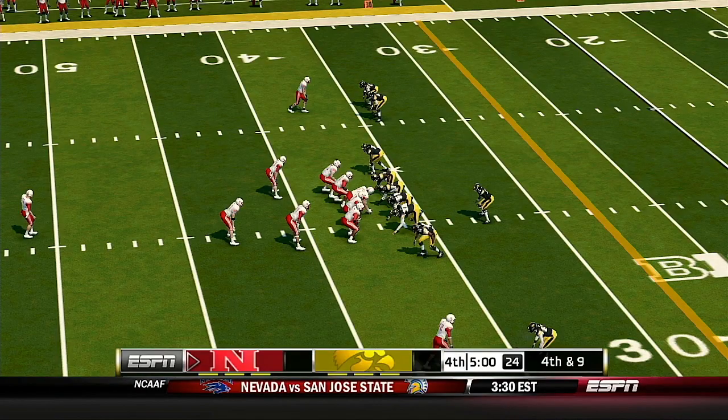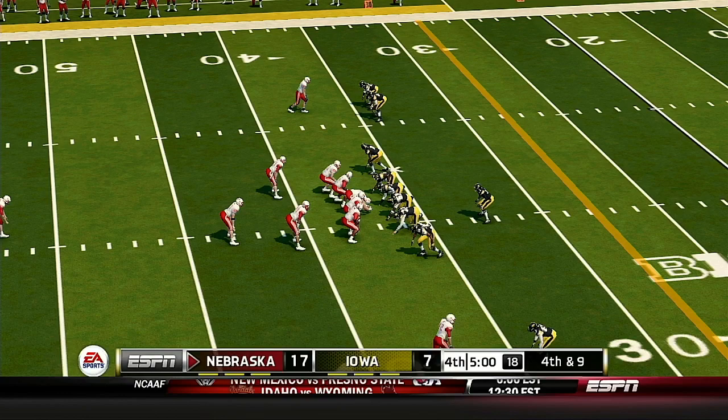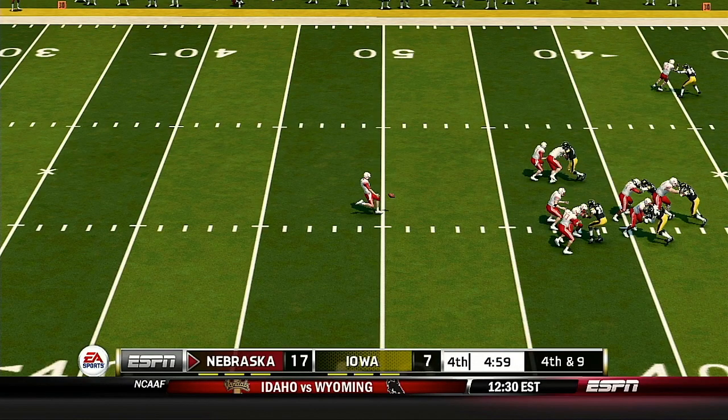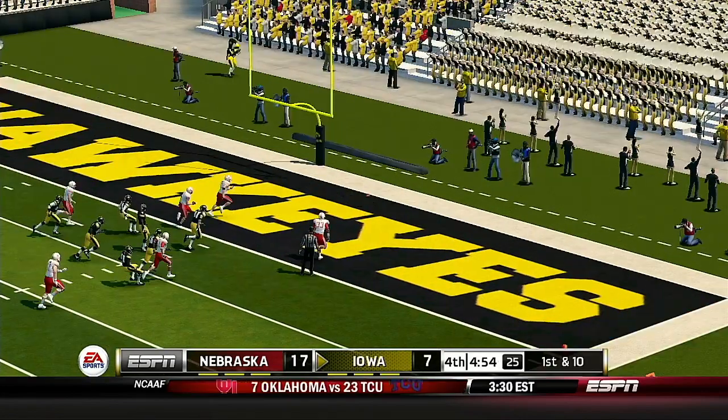All right, we're just about set to start action here again in the fourth quarter. He doesn't want a touchback here. He wants to knock this ball inside the 10. This one's going to be down in the end zone for a touchback.